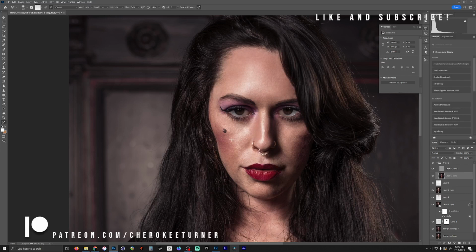Right, that's looking pretty good. This is probably the longest thing that'll take, the skin retouch, just because A, there's a lot of skin, B, you've got to blend in all these colors. So I'm trying to get a really nice blend of all the colors without making it look too unnatural, not splotchy, and try to give her as much justice as I possibly can.